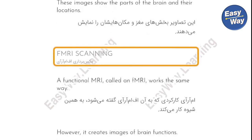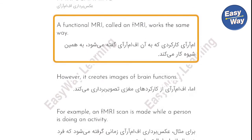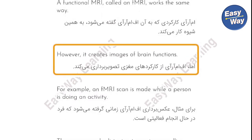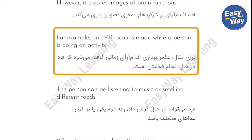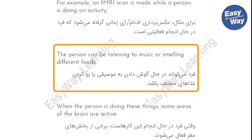fMRI scanning. A functional MRI, called an fMRI, works the same way. However, it creates images of brain functions. For example, an fMRI scan is made while a person is doing an activity. The person can be listening to music or smelling different foods.